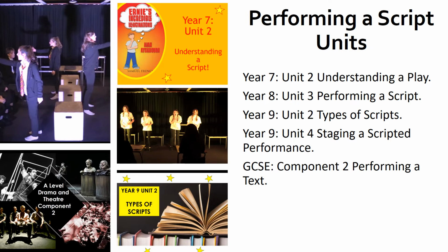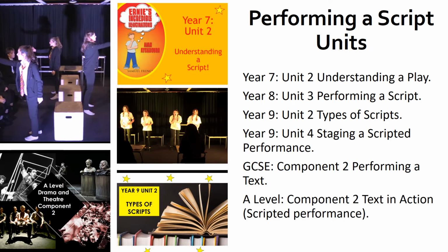And like I said, that all then plays into the second unit of GCSE, which is performing a text, which is worth 20% of the GCSE. And then we also build on that more at A level. Obviously, what they've learnt from GCSE, we can then build.